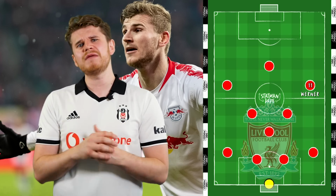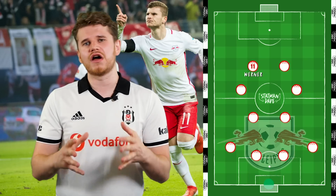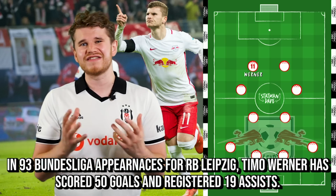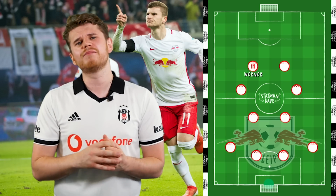But he's undoubtedly played at his best through the middle. Since joining RB Leipzig, Werner has nailed down the starting striking role. In 93 Bundesliga appearances for the Saxony club, the German international has been directly involved in 69 goals, showing his consistency of goal scoring across 3 impressive seasons.